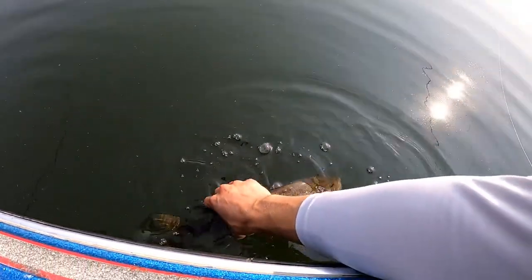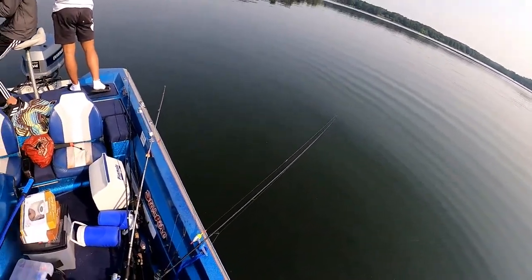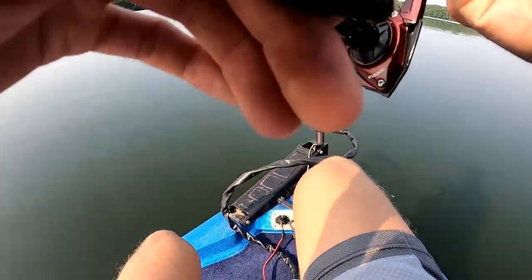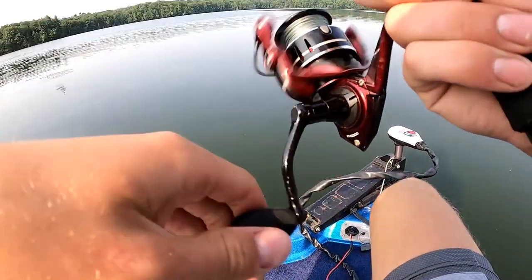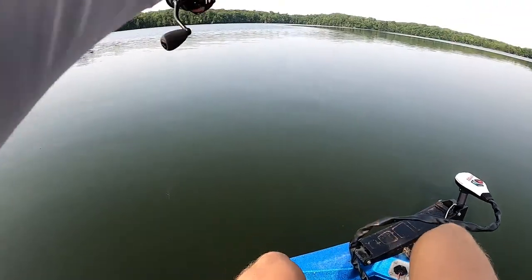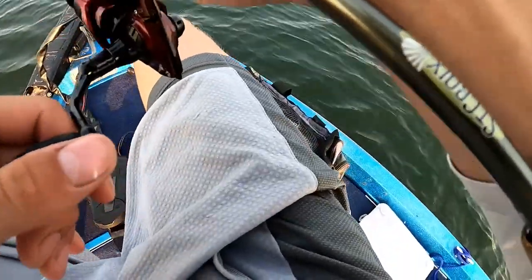There's a lot more weeds up here. I like that, honestly. Are we on the hump more? We're on 9 right now. So okay, I'll back us off. Oh my God, he popped off. I casted right on the edge of those, on that weed line, and I thought I was just dragging across the weed, and apparently not. Alan? That's a good one.